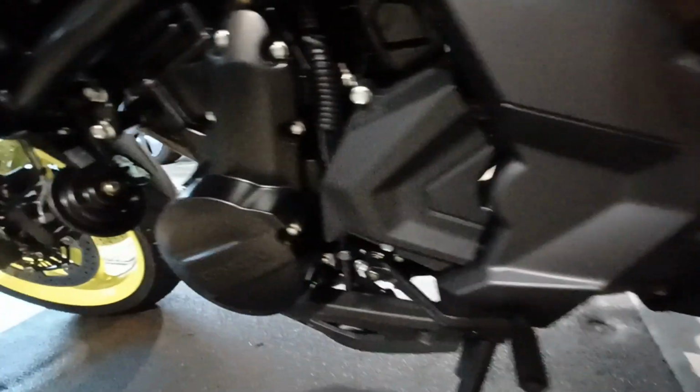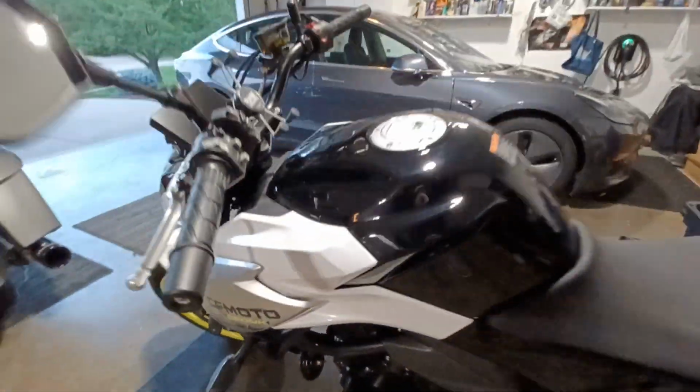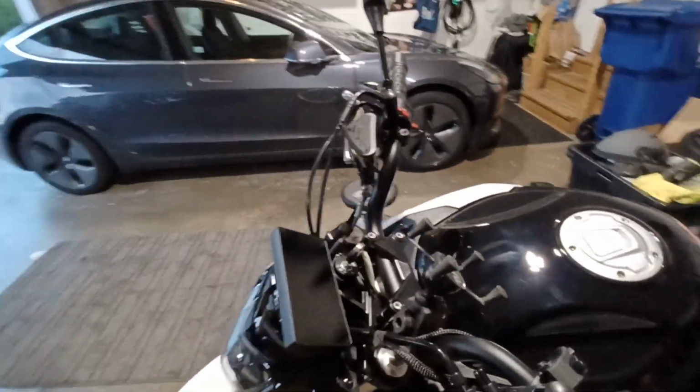Chain looks pretty solid, good factory lubrication, just looks like your standard chain. Steel sprocket, no issues with those, they last a fair amount of time. Aluminum looks cool, but it never has the longevity of steel. So yeah, just a little overview of the 650 NK. I look forward to updating you guys.